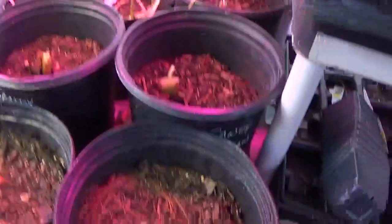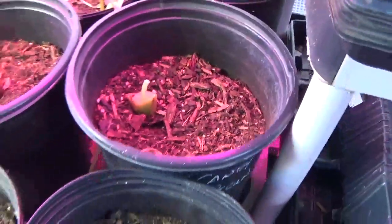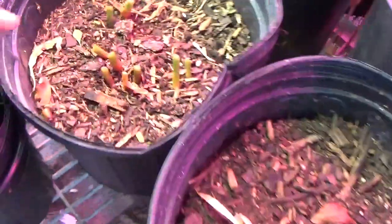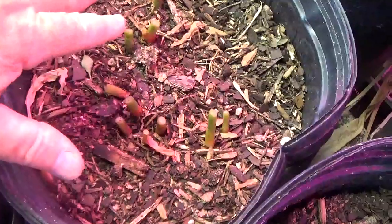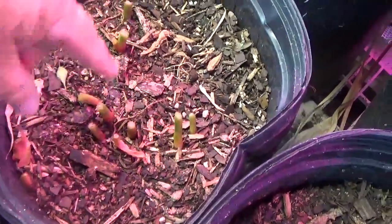Now, I cut the turmeric 3 days ago. Look at this. Look at that growing out the center of that. Same thing over here on all of them. And this here is ginger. I had a bunch of them, so we're going to pull that root up too.